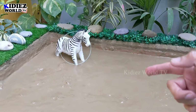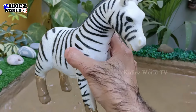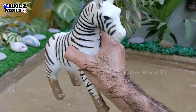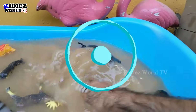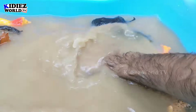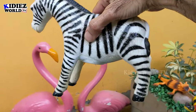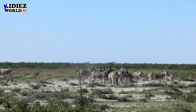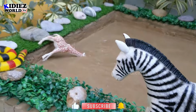And the next one and the last one, we have this beautiful zebra, which is a very beautiful black and white animal. Zebra comes in a wild and zoo animal, and they are very cute just because of their black and white pattern. So let's watch this zebra, make him clean. Here we go. This zebra is clean and he looks so good. Let's put them here. And the giraffes are down.